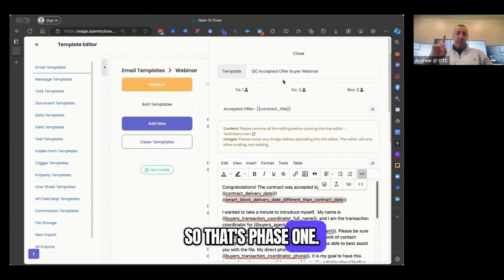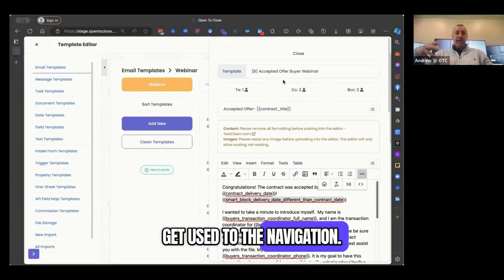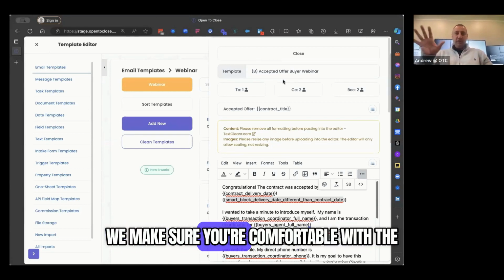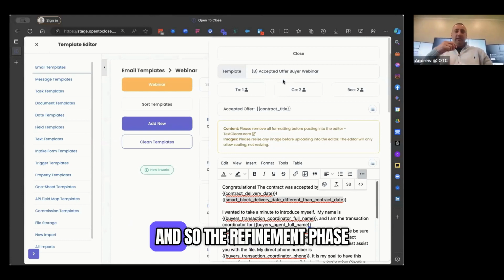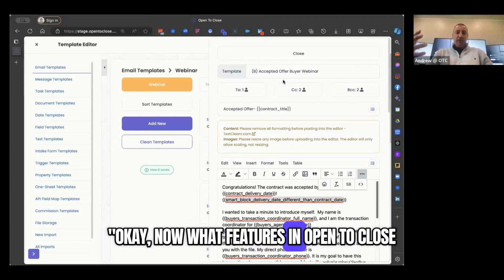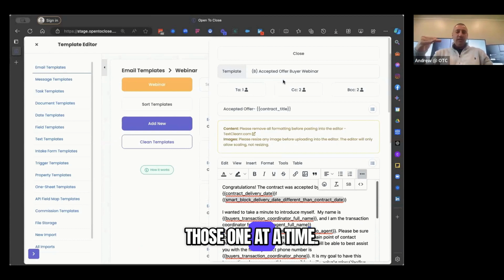So that's phase one. Get it in, get used to the product, get used to the navigation, tell us some pain points that you're having. We work through those with you. We make sure you're comfortable with the layout and how everything works. Phase two is refinement. The refinement phase is going through and saying, okay, now what features in Open to Close would you like to start using? And then implementing those one at a time.